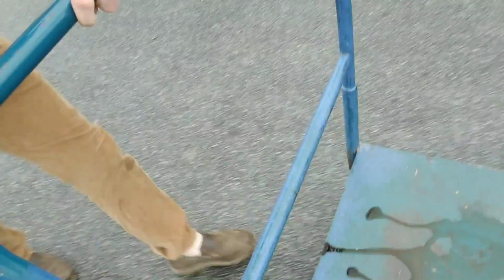And just to let you know what type of person I am, I roll my carts back.